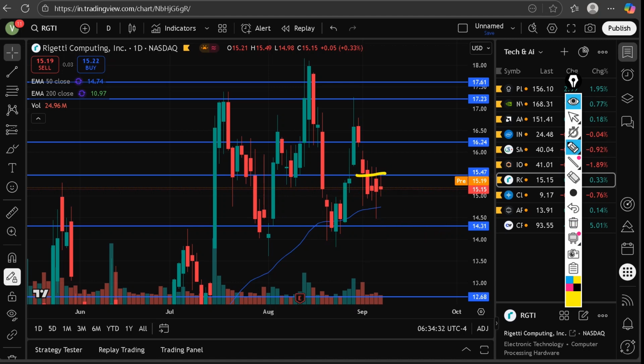And you can see from the last few trading sessions, it's not able to move above this price. This is acting as a very strong resistance here. So now if you're looking for good upside movement here, then it needs to break above this 15.47.